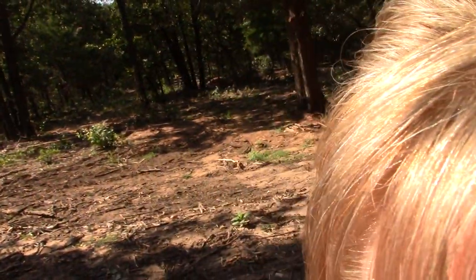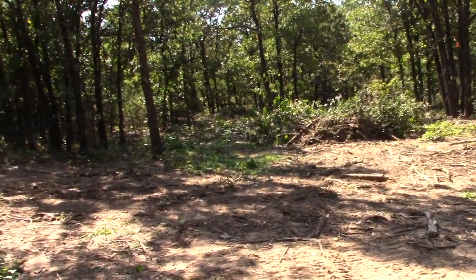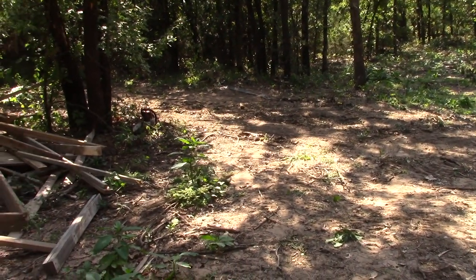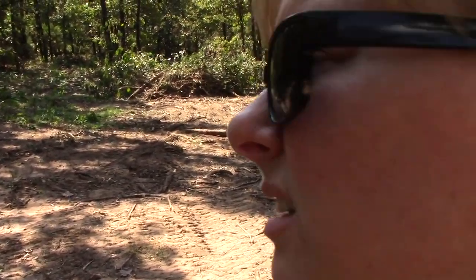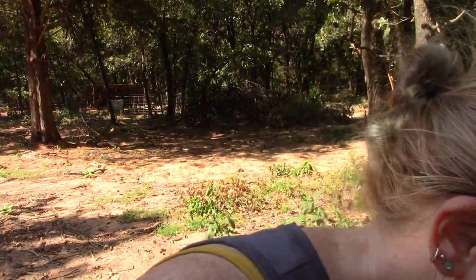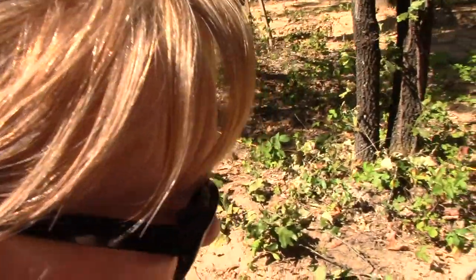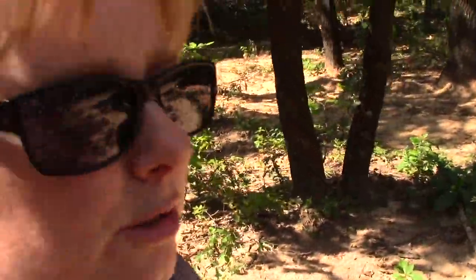Wait, sun might be in the way. Let me walk back over here. Okay, kind of can see behind me making that clearing over there. See, we still have a lot of trees. And then we're working on getting another home out here for us to move out here. That will be another video for another day. But anyways, that's what I do with the pigs.